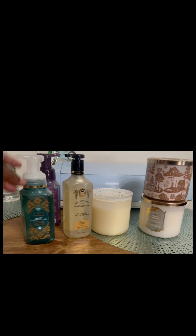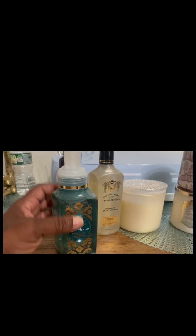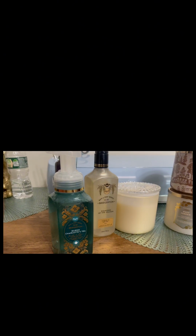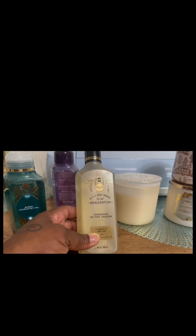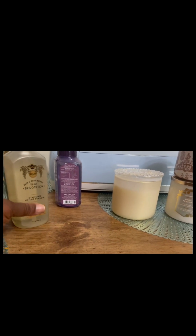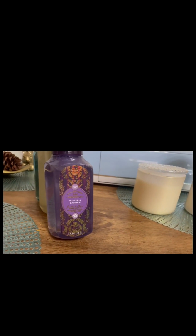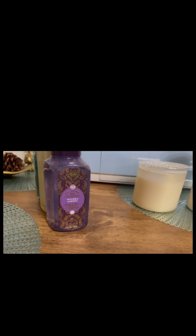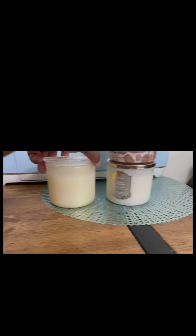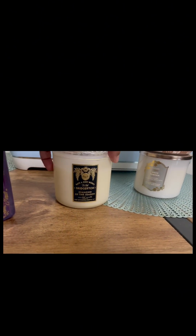Look how cool. So you got Queen Charlotte's tea. This one smells so good. So yummy. Then you got the Bridgerton Diamond of the Season. I had to get that one. It smells yummy also. And then I got Wisteria Garden. Smells like a garden. And then I got the Bridgerton Diamond Candle.